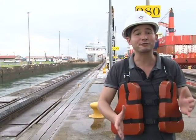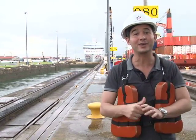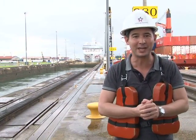So we are at the first flight of the Gatun Locks. Here the Norwegian Pearl will be making her entry. In just a moment, I'll step out of the way. You'll be able to see the first set of gates opening.